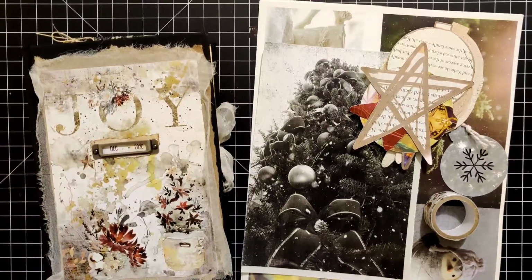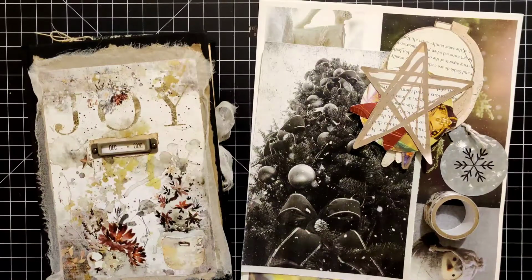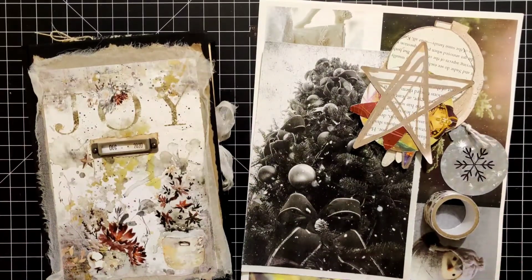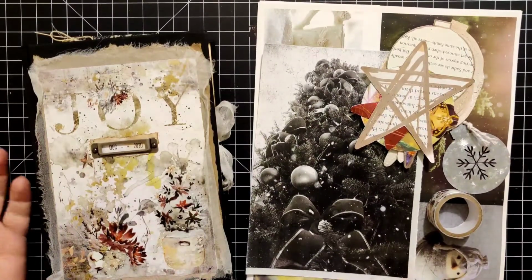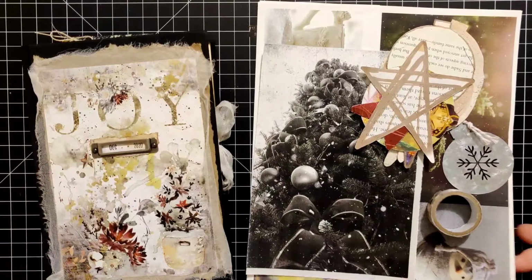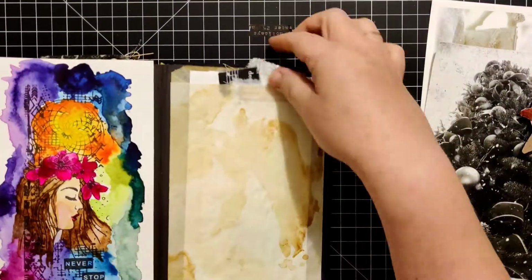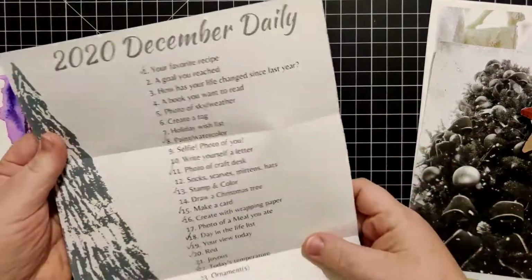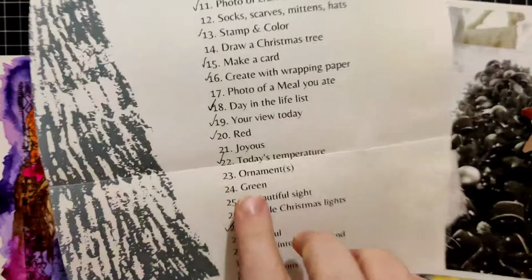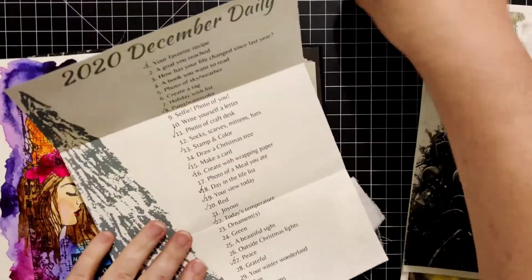This is Tammy. Okay, so it is December 13th and we need to do another journal entry in our December daily. I keep saying ours, mine, but I feel like it's ours because we're sharing it, right? Okay, so again, I've already thought about what I wanted to do, and today we are going to do number 23, Ornaments. So let's check it off.